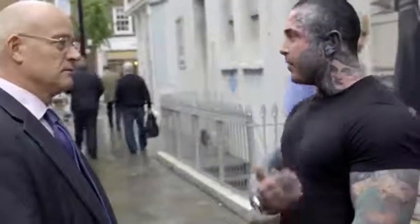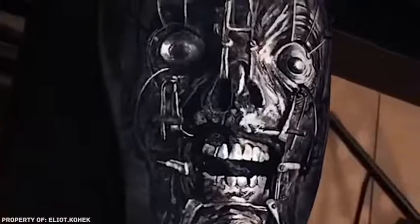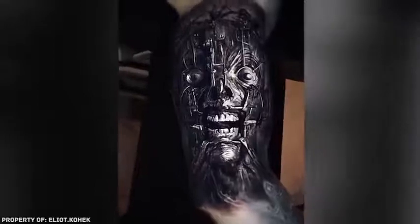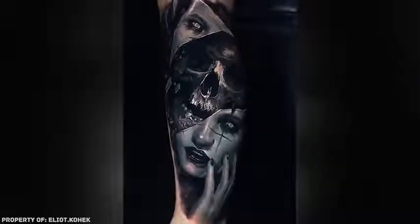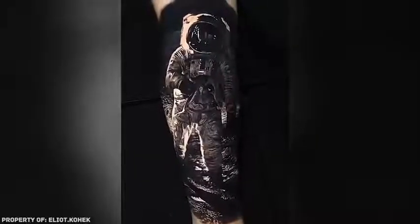Since we're talking about dark realism, here's another cool tattoo. It was created by a guy called Elliot Kohak. He lives and works in Annecy, a city in the southeast of France. Do you know of any stereotypes about France? Well, Elliot will shatter all of them. His Instagram account is full of extremely dark and realistic works that are scary to look at, but at the same time, you just can't take your eyes off them.